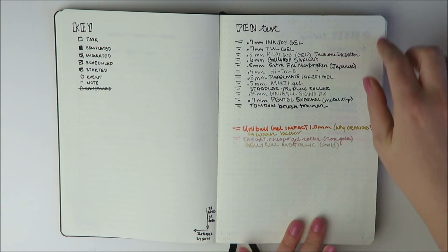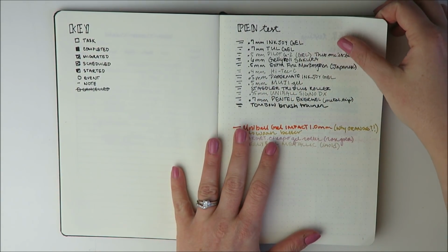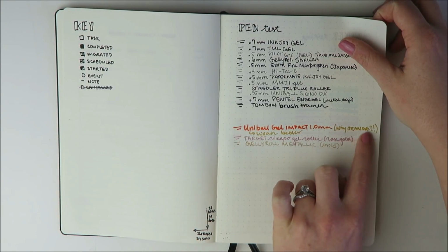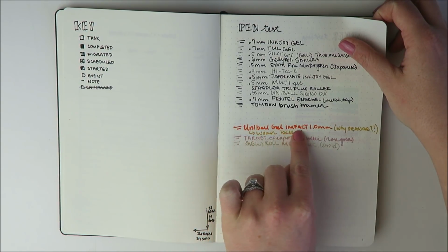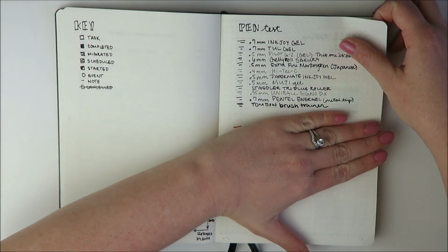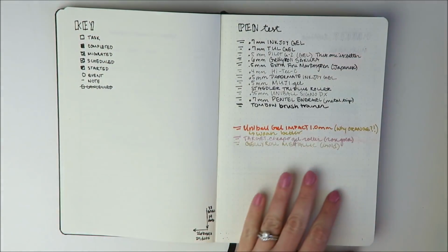And then here on the first page, I dedicated this to pen testing. This is orange and it kind of drives me crazy. When I first started using this gold pen, after a while, it came out orange and then it switched to gold. Isn't that weird? But anyways, I hate that that is there, but it's okay.